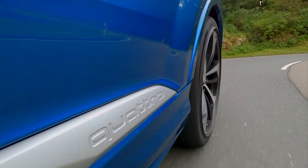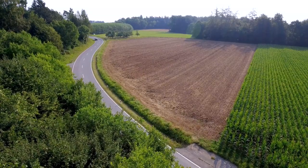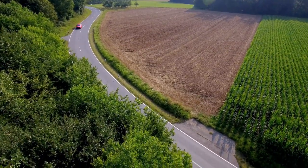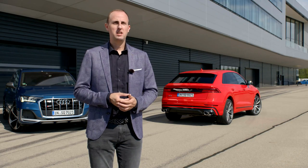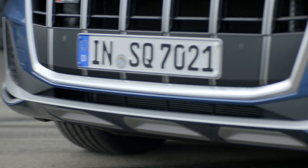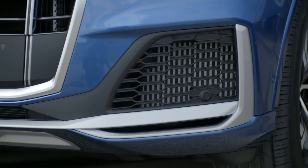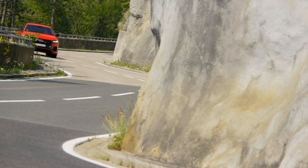So both cars accelerate from 0 to 100 kilometers per hour in 4.1 seconds, and the maximum speed is limited to 250 kilometers per hour. And in addition to that, the V8 TFSI engine has also got the cylinder on demand technology, which allows us to switch off 4 cylinders temporarily. SQ7 and SQ8 TFSI combine the advantages of a high-class SUV, offering supreme performance and dynamic handling. So I like the combination of both worlds.